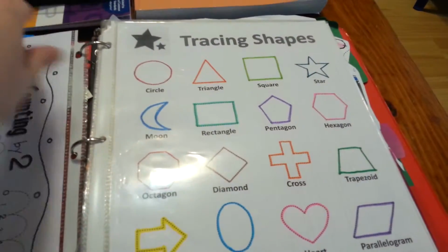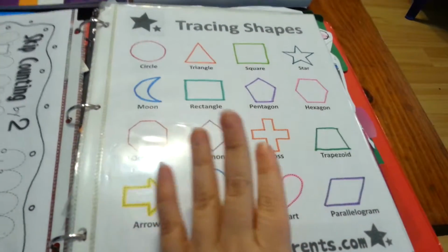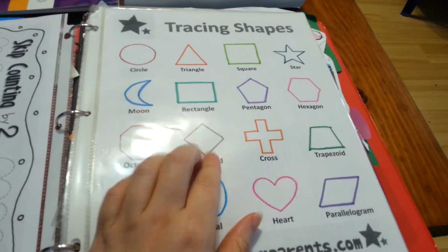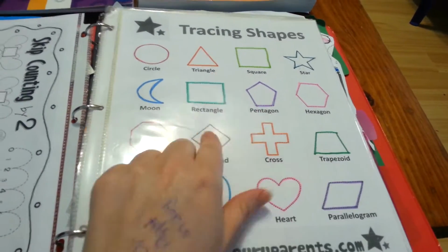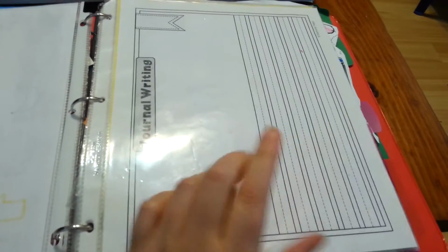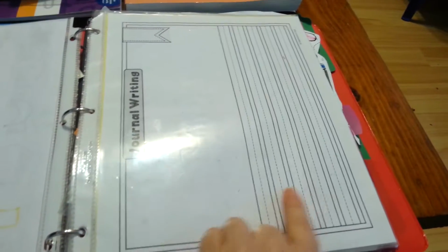He has his chart for tracing shapes. He knows all his shapes. Now we're starting to talk about how many corners and how many lines a shape has. So we're doing that with this chart. And then this I leave for when there's a letter or a number that I want him to practice. I'll just put it up here and he just copies it down here.